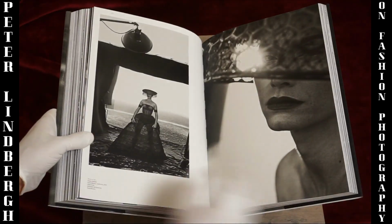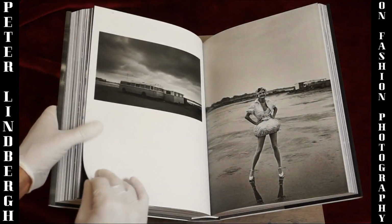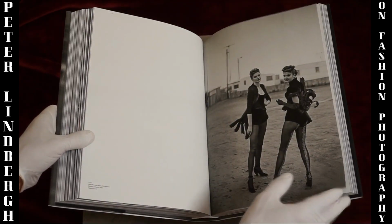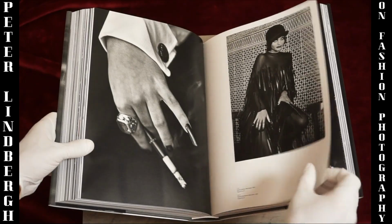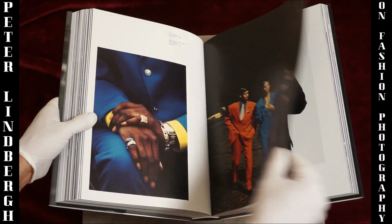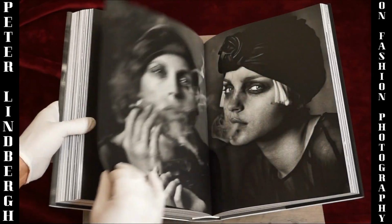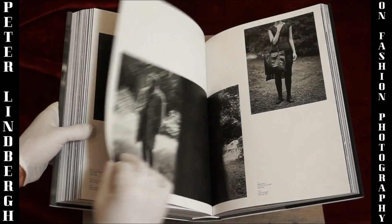We have many stars in this book, and I would like to mention a couple of them: Nicole Kidman, Gisele Bündchen, Richard Gere, Adriana Lima, Naomi Campbell, Linda Evangelista, Karl Lagerfeld, Kate Moss, Milla Jovovich, and so many more.